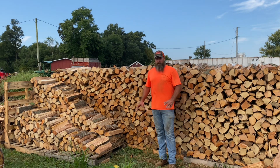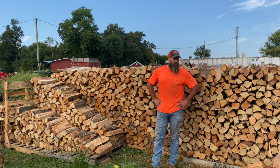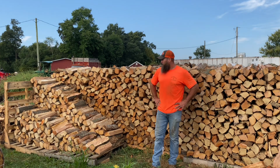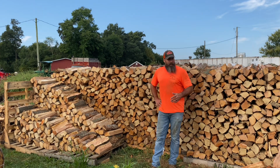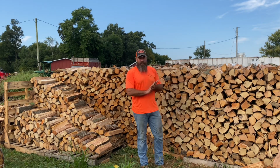So what I'm going to do is I'm just going to bring him another full cord, and that way I know for a fact that he got at least his 10 full cord and probably just a little bit on top. So that's where we are. Another cord I'll bring in a couple days here and finish out this order.